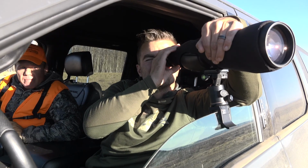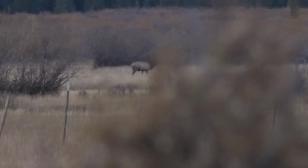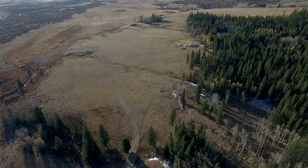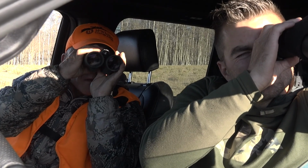Well, we're trying to locate that big bull that we saw last night. We figured he went up last night, so we're waiting for him to come out of the dark timber onto this grassy area they call the bleachers over here. So we're... there's a cow right there.